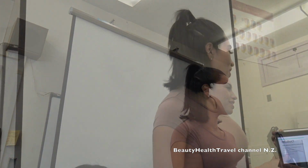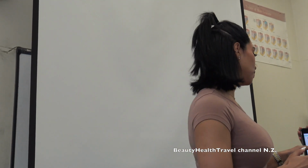Okay, do you guys have any questions so far on why we love brow lamination and lash lifts? Okay, let's talk about the product. It sucks that I can't show you guys this, but it's the Eyelash. Talk about the product for brow lamination.